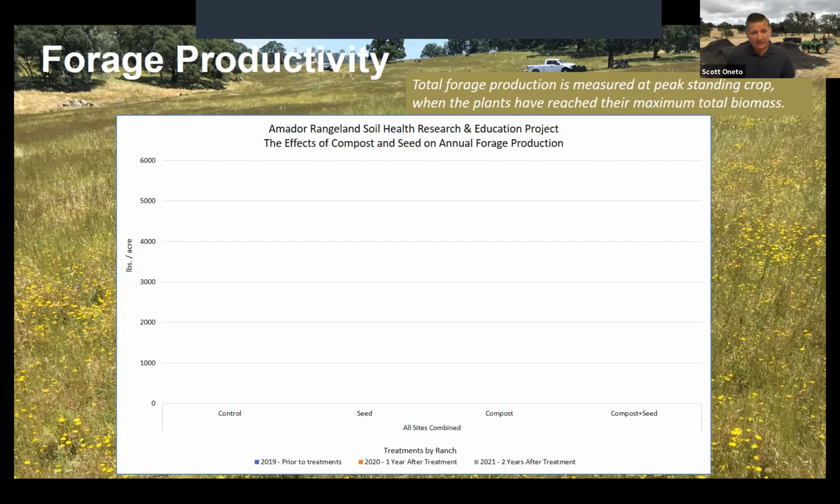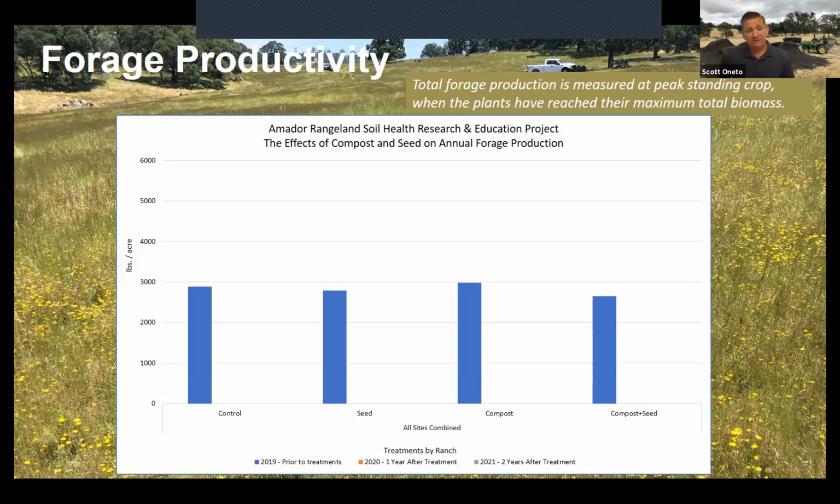And so to show you what kind of data we're getting, obviously, working with compost, it typically increases plant growth. And so just from that, we would expect that in the compost treatments, we should see increased biomass. And so this first bar graph here that I'm going to show you is 2019. So this was prior to the treatments. And these are in the different individual plots prior to adding any of these.